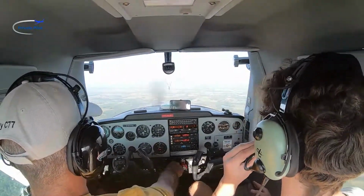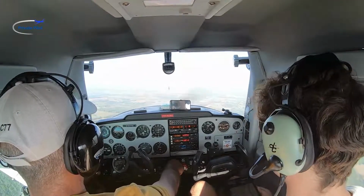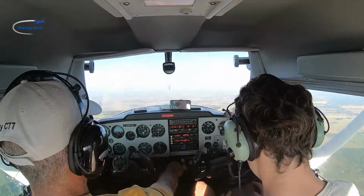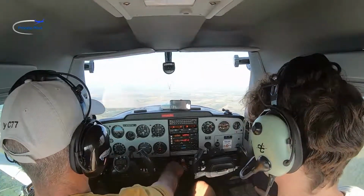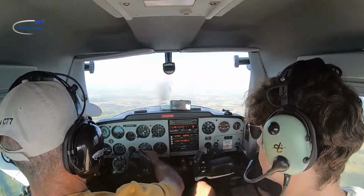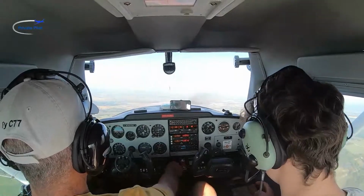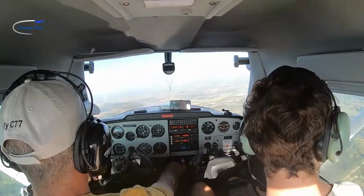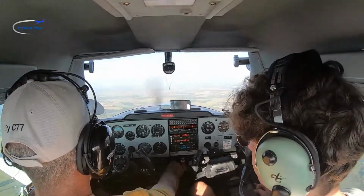Yeah, looking good. Maybe what you can also try doing is leveling off and then trying to trim out. That might help you a little bit. Trying to do what? Trying to trim out. Oh, that's what I'm doing, yeah. If you keep this vertical speed right below zero at like 100, it'll almost keep you level, or keep you at your altitude. So yeah, we'll just start turning on course back to 080.